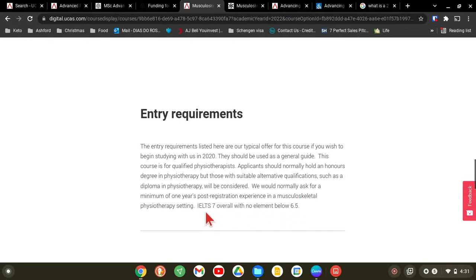Just look at IELTS, you need IELTS, and if you look at this one specifically, they want minimum 1 year post-registration experience in an MSK setting. So you need to look at what the university is asking for and only then apply. If you really want to do this course, you have to have 1 year MSK experience.